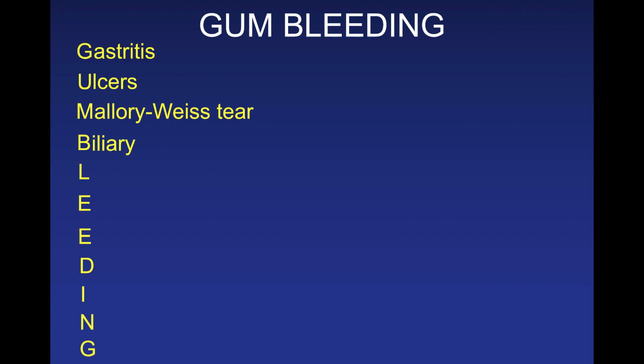B is biliary causes of bleeding. And yes, bile can cause a GI bleed. Bile typically will reflux back into the stomach, especially in situations where the distal valve of the stomach is incompetent because you've had surgery there or because you have some type of achalasia or some type of motility problem in the stomach wall. And so when bile refluxes back, you get an alkaline gastritis, and just like a regular gastritis, that can cause erosion of the stomach wall and bleeding as well.